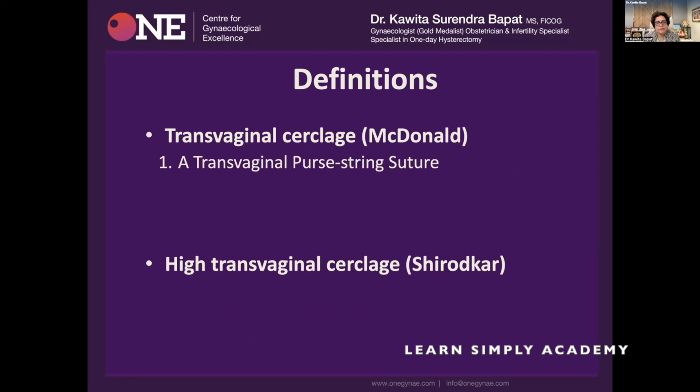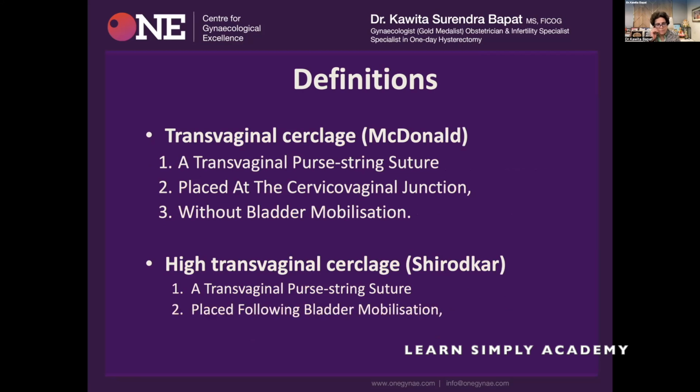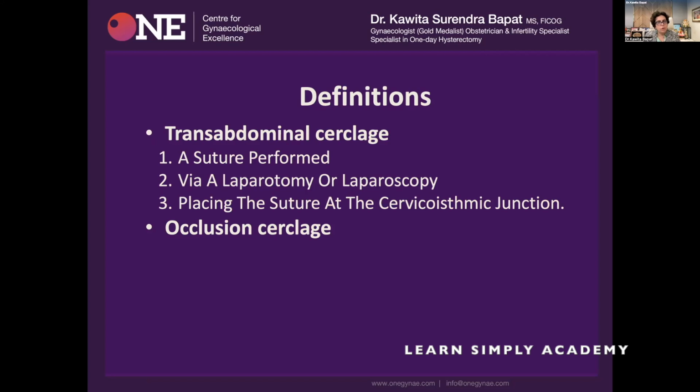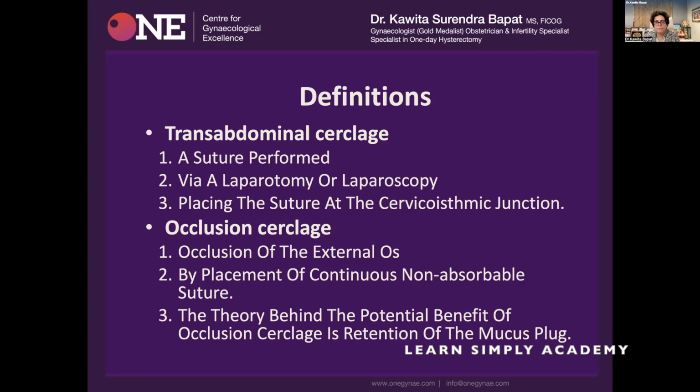Now, transvaginal cerclage, which we call McDonald's, is a transvaginal purse string suture placed at the cervicovaginal junction and without the mobilization of the bladder. But high transvaginal cerclage, also called Shirodkar cerclage, is a transvaginal purse string suture placed following bladder mobilization and insertion above the level of the cardinal ligaments. Then the transabdominal cerclage, a suture is performed via laparotomy or laparoscopy, placing the suture at the cervico-isthmic junction. Then the occlusion cerclage is occlusion of the internal or external os by placement of continuous non-absorbable sutures, and the theory behind the potential benefit of occlusion cerclage is retention of the mucus plug.